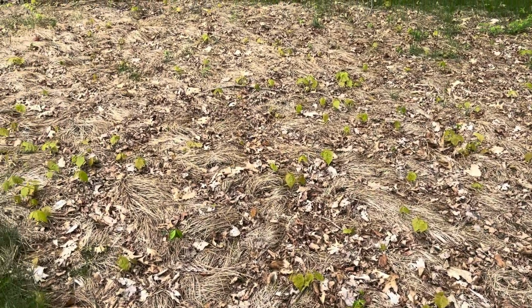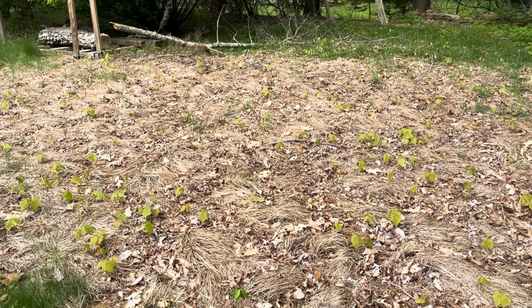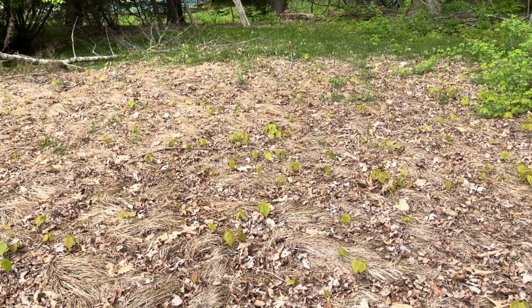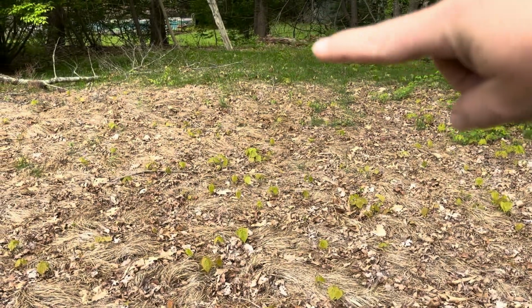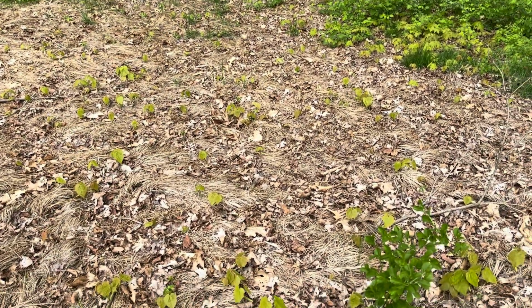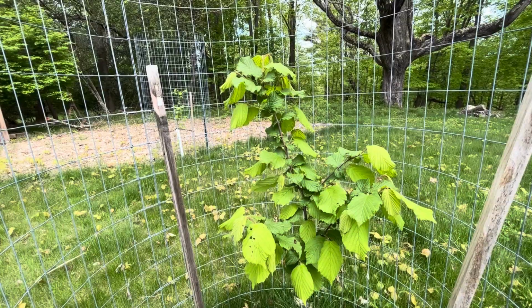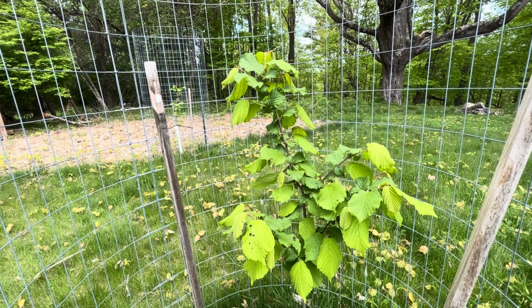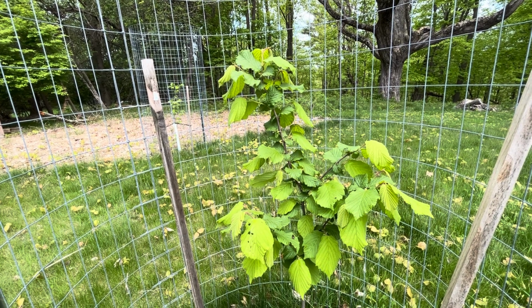This is my patch of sedge lawn, and for some reason it just didn't come back. This section, it's the same as the sedge lawn over there, which came back, and this one just didn't. I don't really know. Usually by this time of year we can tell what makes it through the winter and what doesn't.